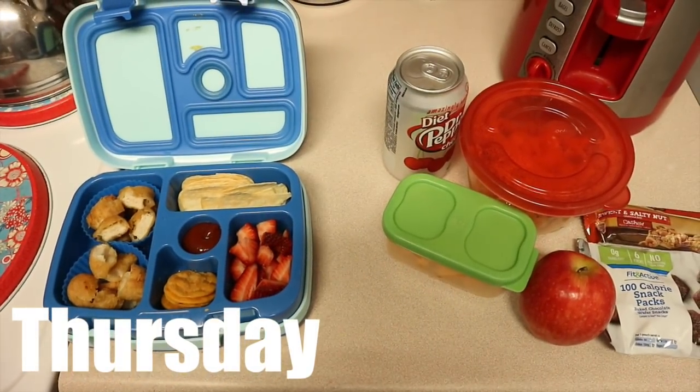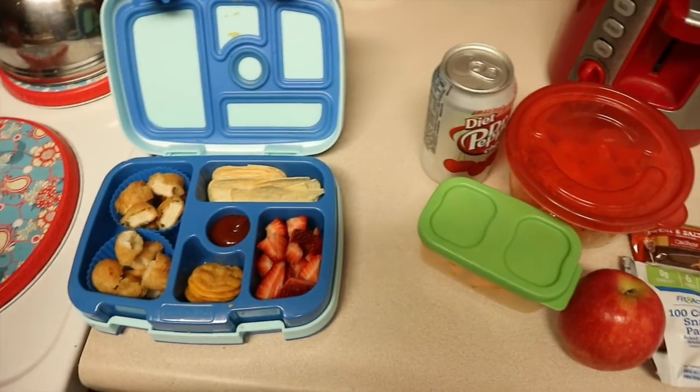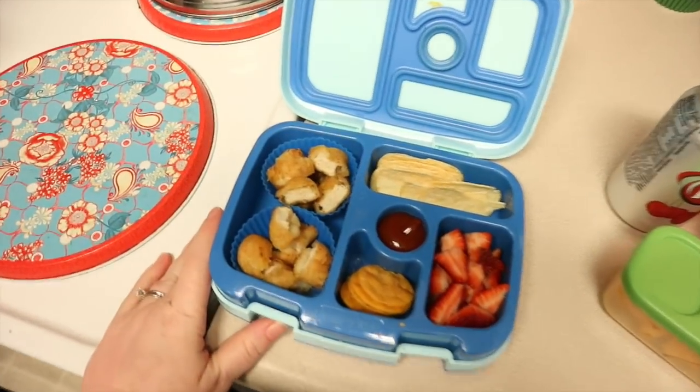I am so tired this morning. This is just a thrown together lunch, but it's a lunch and it's going to be good for them. So, we're just going with simple today.